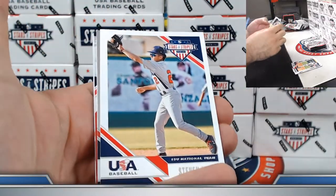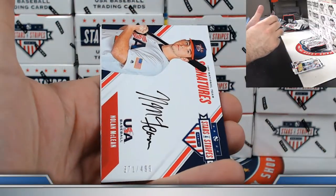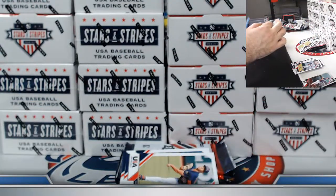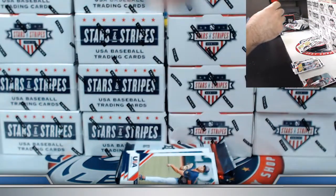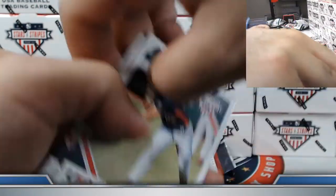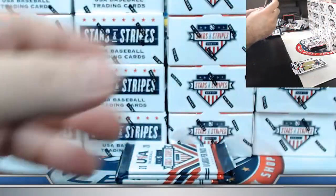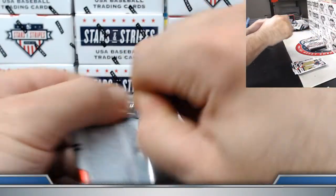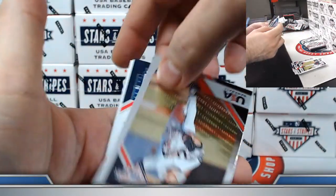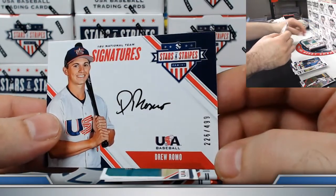See if we can put a little patch, low patch auto action on the board for somebody. Logan Allen, longevity base. Nolan McLean, on card to $4.99 and on the board. Zach Thompson, longevity base. Drew Romo to $4.99 on card.